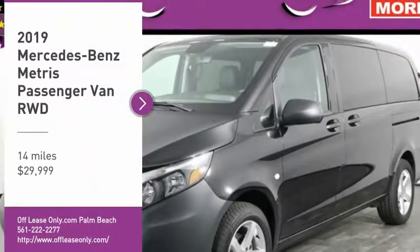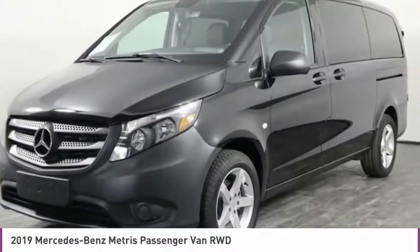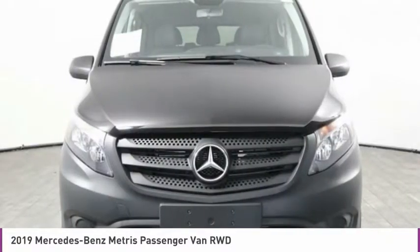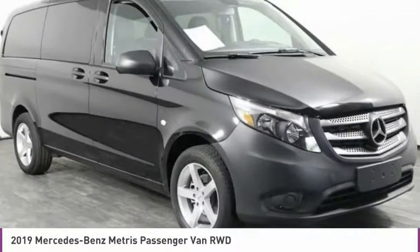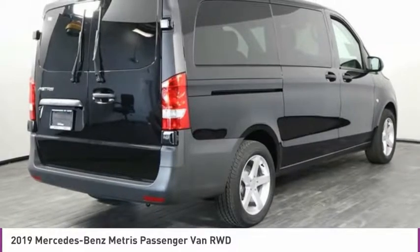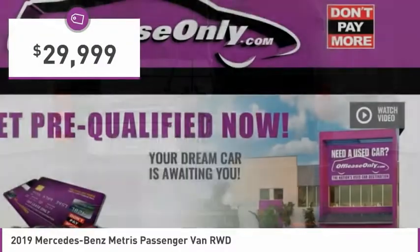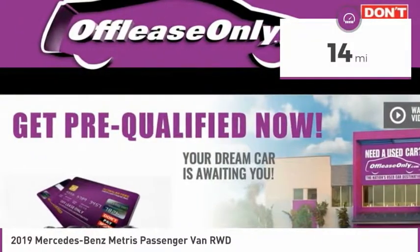We are pleased to show you the 2019 Metris. The Metris offers relatively nimble dimensions with the ability of larger vans. The interiors can be configured to carry cargo or passengers and comes with plenty of great options. It is designed to fit your business and your garage and is priced below $30,000. This vehicle has less than 100 miles.